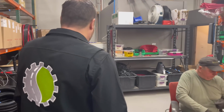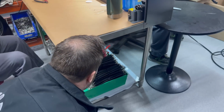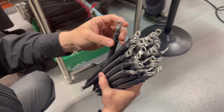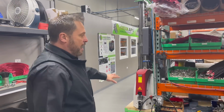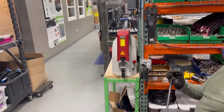Over here we're making our wiring. So even down to all of these little wires, these are ground wires that are going to go between the chassis and the engine and things like that. All of these are made in this section. We have a hydraulic crimper that makes all of those hydraulically.